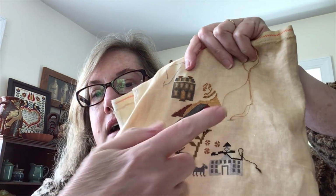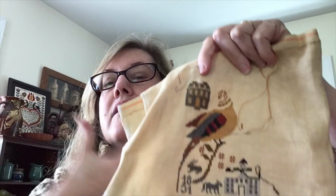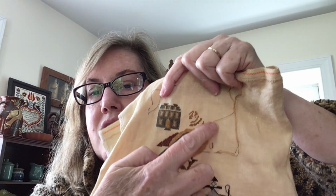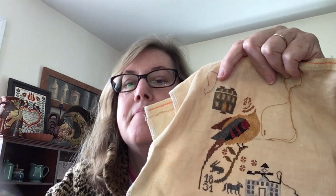I have done more on the bird, the big bird. I'm working on his head now. He has sort of a striped collar, and then his beak and everything. And then this color also, I started the house that's going to be next to him on the other side. This house.